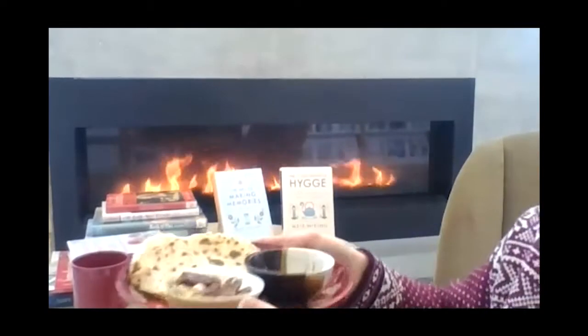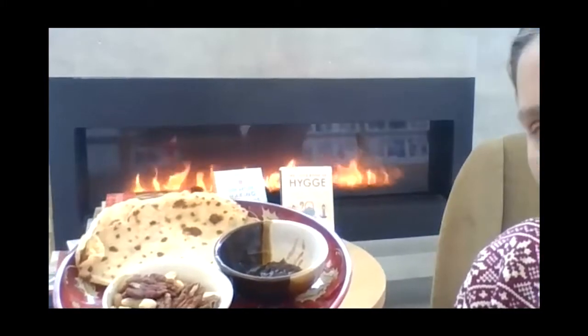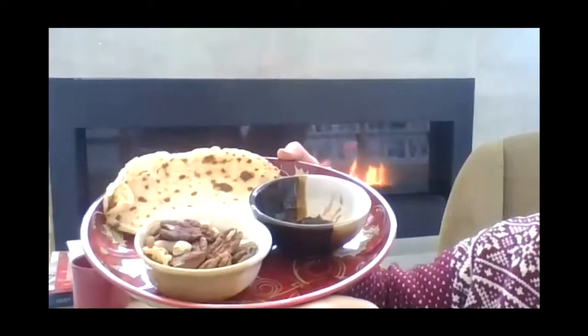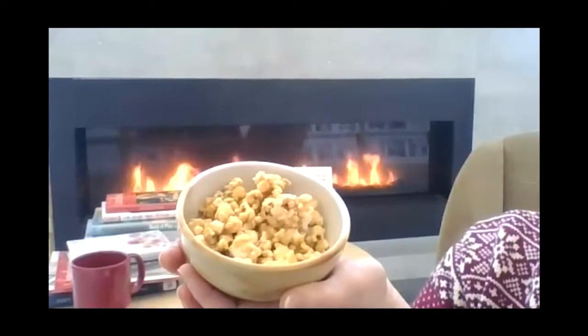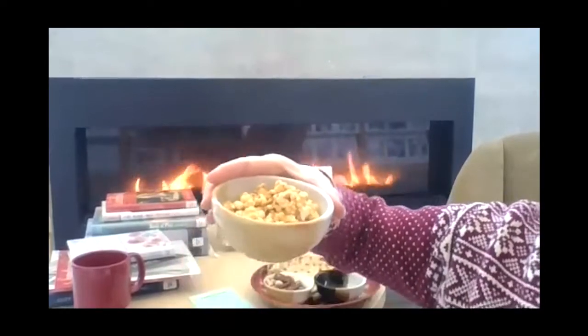Okay, there are some items here I'm sure you'll notice. I have lefse. I have some cherry jam that was made by local farmers who are Amish. And I also have for myself some healthy raw assortment of nuts. And for my sweets, some caramel corn that my mother made over the holidays, which feels really hygge in the way that I love my mom. And she took the time to prepare that with her children in mind. And so I wanted to include that on my board because it makes me feel cozy.